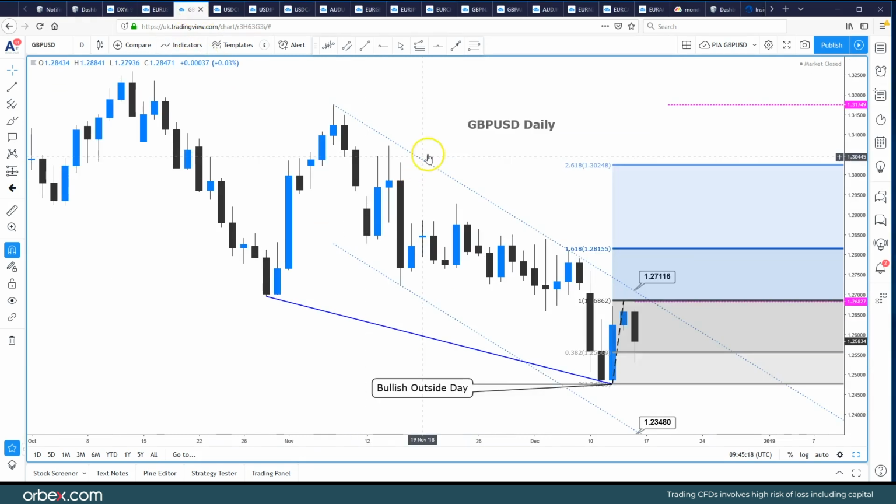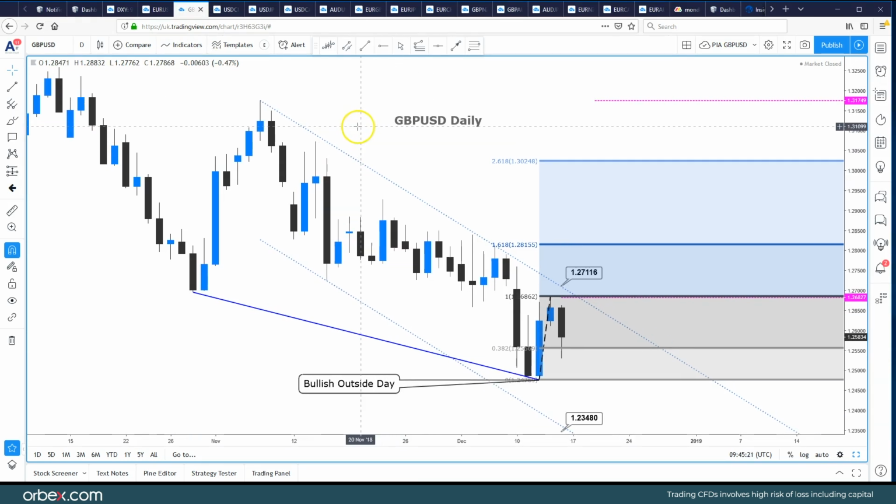Cable, we said this was the one to watch. We didn't get our breakout to the upside. It's still a very mixed outlook, but there's a few factors here that I believe still offer an upward bias for sterling dollar. Now, we could see this as a channel formation, that's the dotted blue lines to the downside, or we could see it as an ending wedge. So basically price action forming this downward move.